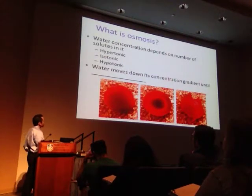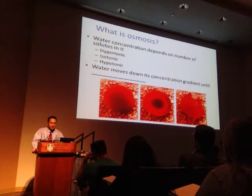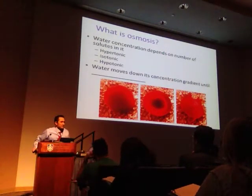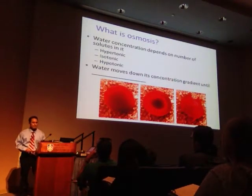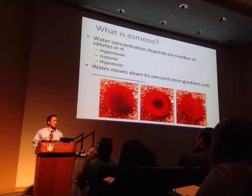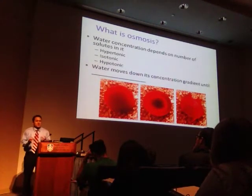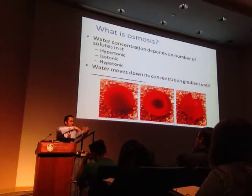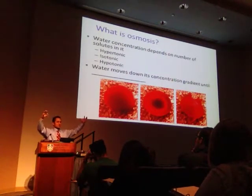Now, look at this one. What solution do you think on the left is? Hypotonic. Right? What's hypotonic mean? It's pretty much pure water, right? So if you put the cell in hypotonic pure water, which direction does water move? Into the cell, and now the cell swells.